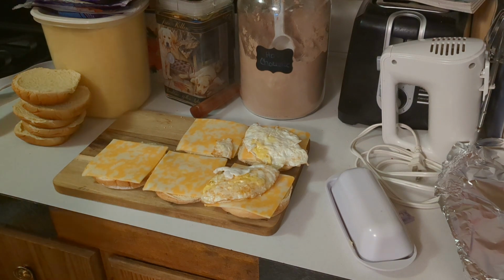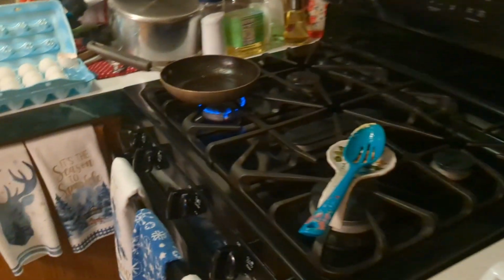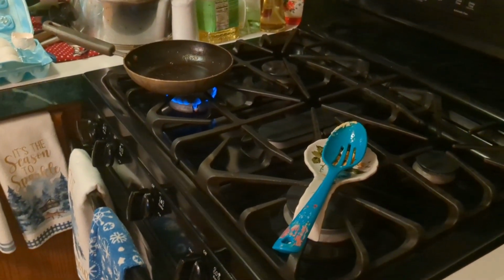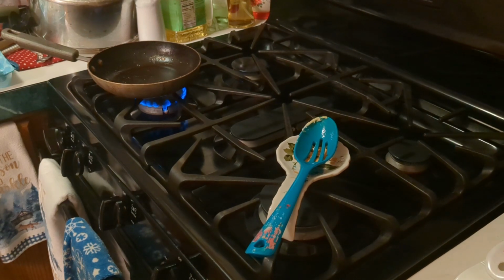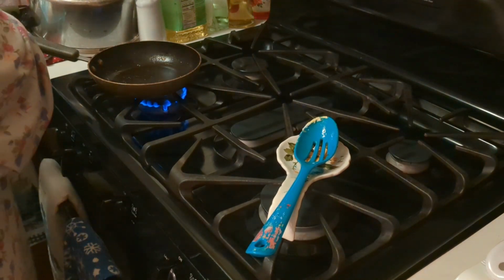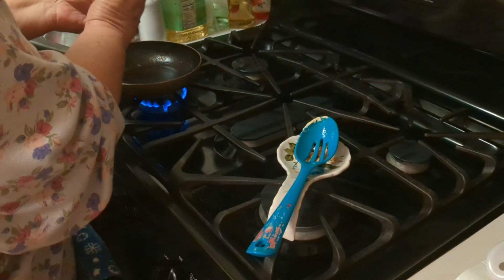I haven't even had breakfast this morning myself. And so that's what prompted me coming in here and making these sandwiches. I wanted an egg sandwich this morning and I didn't have one quick ready for me.